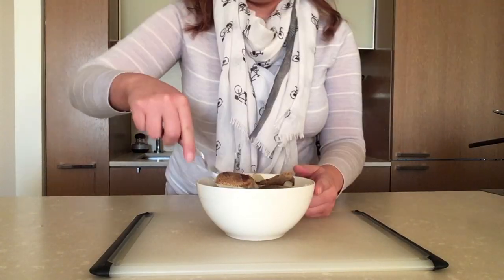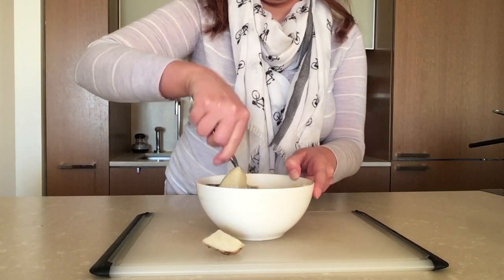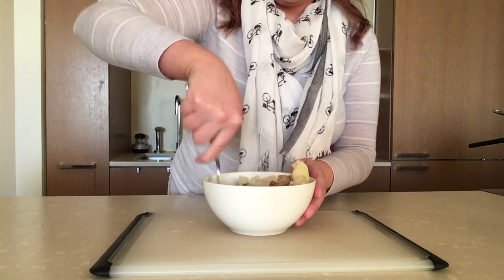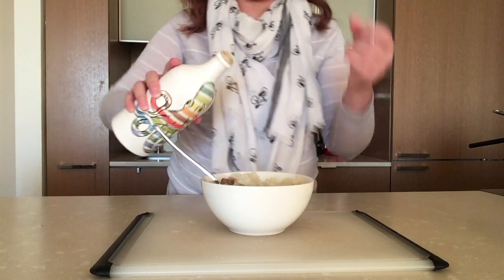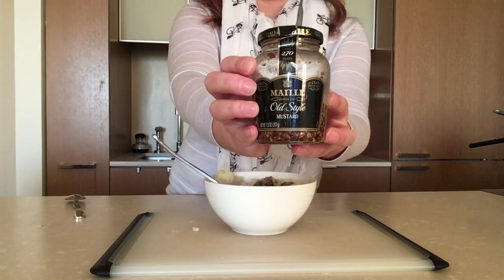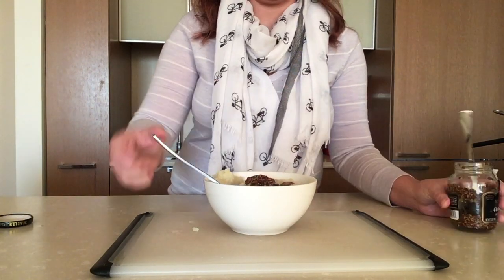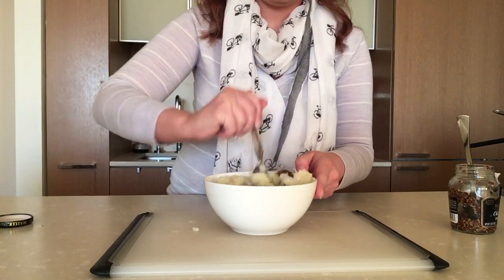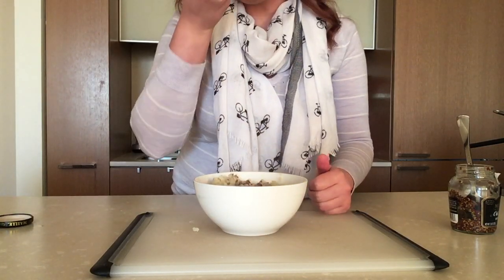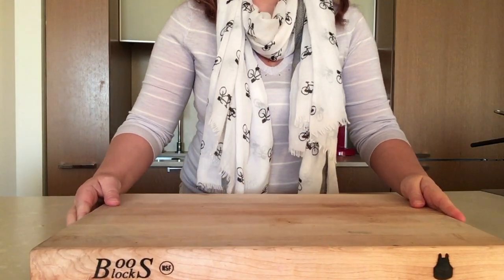Transfer it into a bowl and roughly mash with a fork. Add olive oil and some whole grain mustard. There is really no recipe for how much whole grain mustard you should add, so I would start with a tablespoon if you have a big bowl, and from there just taste, see how much you like it, and add more. And now it's time to start plating.